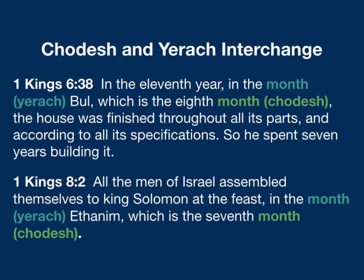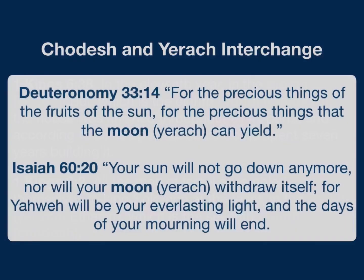This word yerach is translated as month in Scripture, like back in Exodus chapter 2, when Jochebed hid her little baby for 3 months. Remember, he would later be named Moses because he was taken from the water. Well, she hid him for 3 months. That word months there is actually not Chodesh, it's the word yerach. Yerach is a word that definitely means moon. Sometimes it's translated as month, but it's directly translated as moon in Deuteronomy 33:14 and Isaiah 60:20.